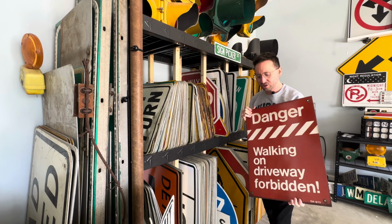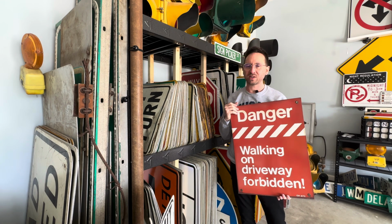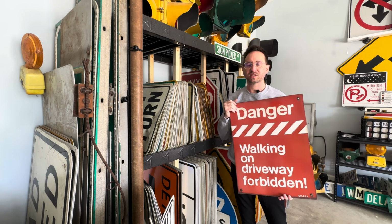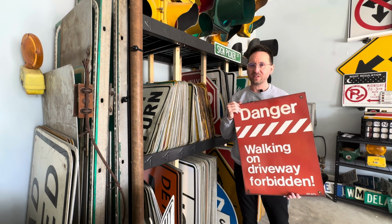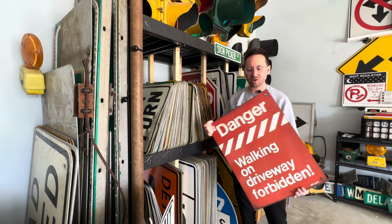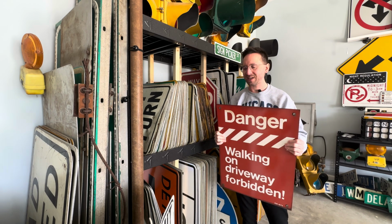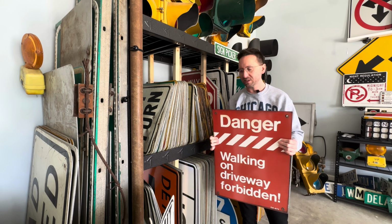And given the age of this, before eBay really took off, before Marketplace really took off, this was from a time when sellers intentionally making reproductions of signs and trying to sell them as original wasn't as big of a deal as it is today. I probably bought this sign about 25 years ago, and that was before this whole fake manufacturing of old street signs and old signage and things like that really became a popular thing to do. So I'm hoping it's original.